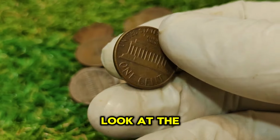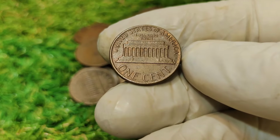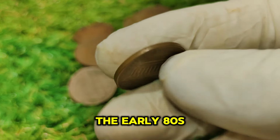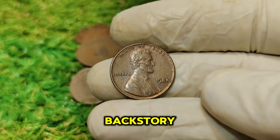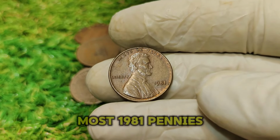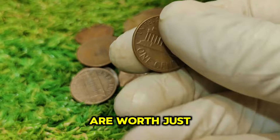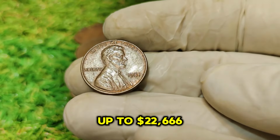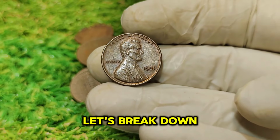First, let's take a look at the 1981 Lincoln penny. At first glance, it might seem like just another ordinary penny from the early 80s, but this coin has an interesting backstory. You see, while most 1981 pennies are worth just 1 cent, some are worth a lot more, up to $22,666. Let's break down why.